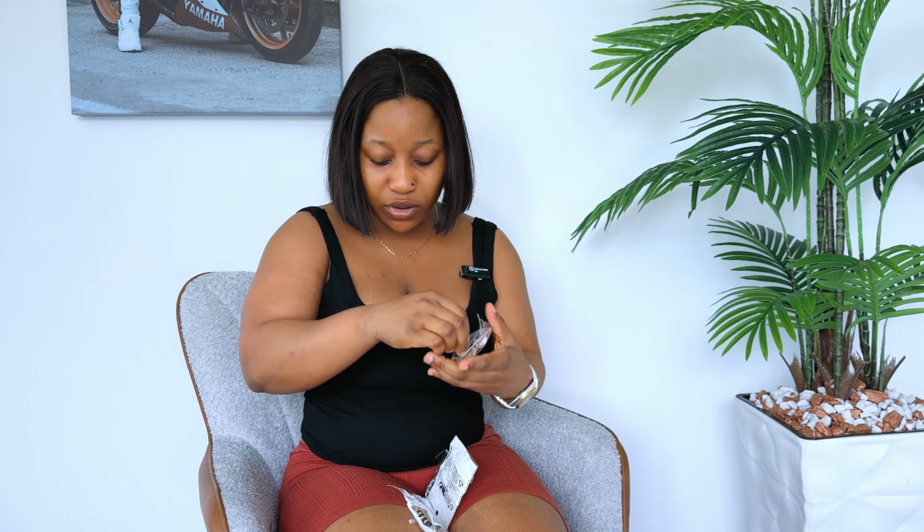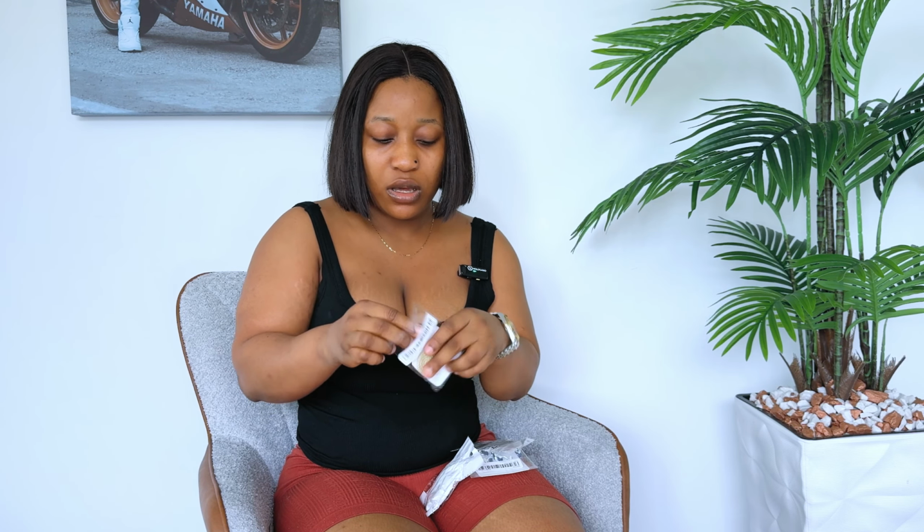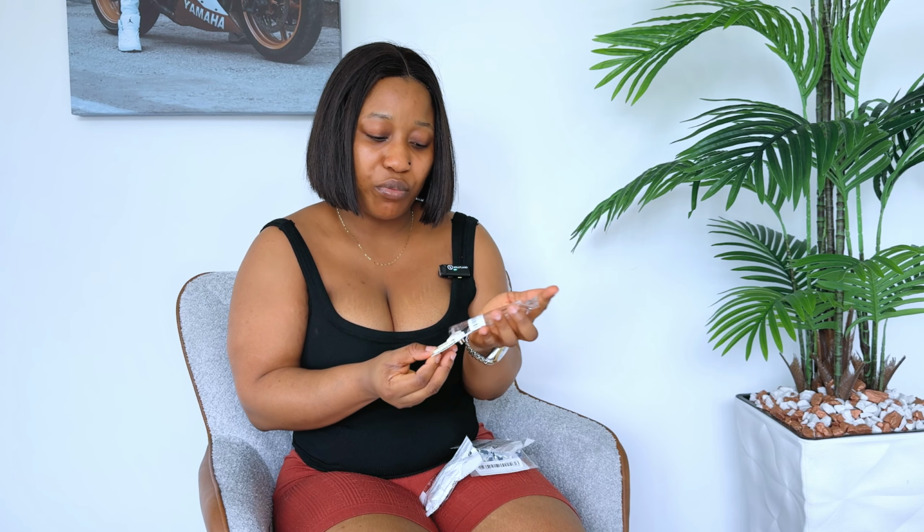As much as I have colorful ones, I also try to have black, white and black, because if I'm wearing other colorful outfits. Yeah, okay, so then we have, I think this one also goes for a beach vibe.